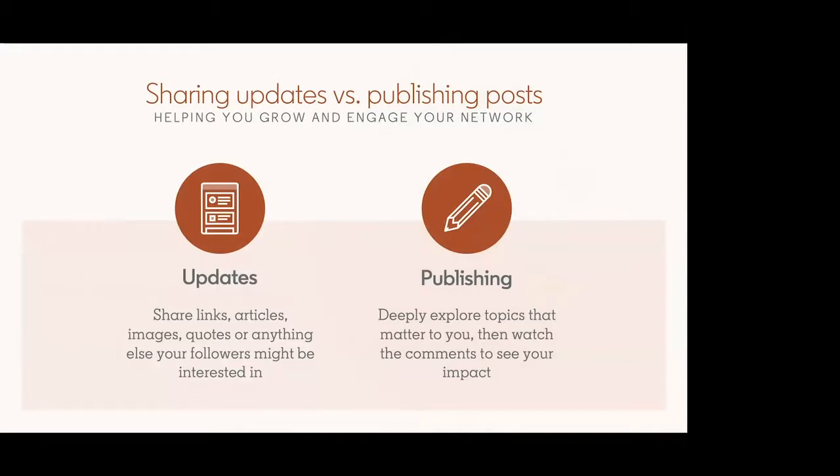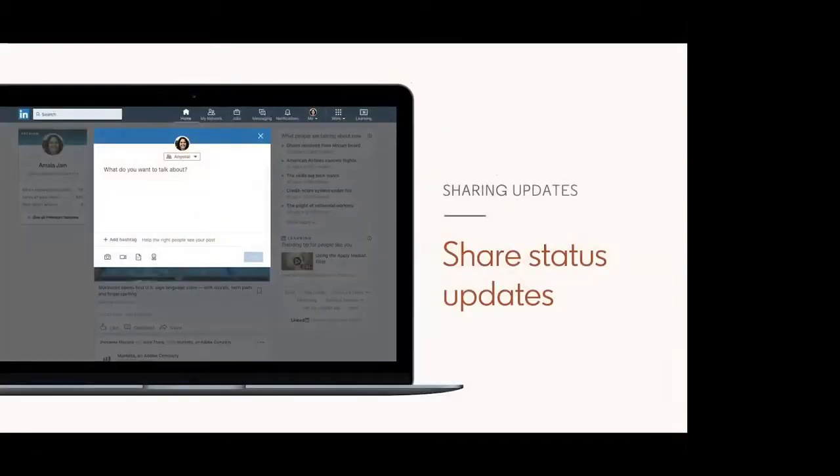Sharing updates is a way for you to quickly share your knowledge, your perspective, and your insight about what you really care about, or maybe what's happening. Publishing content is a way for you to explore a topic by writing a long form post. Let's have a look at how we can get started with those.